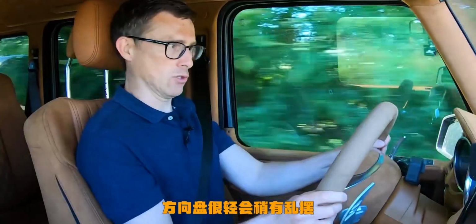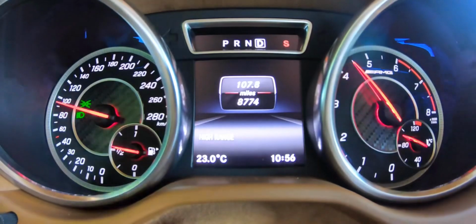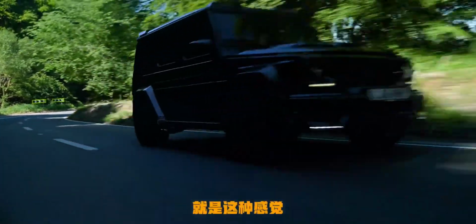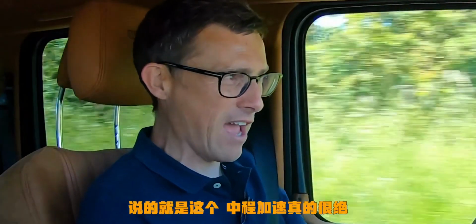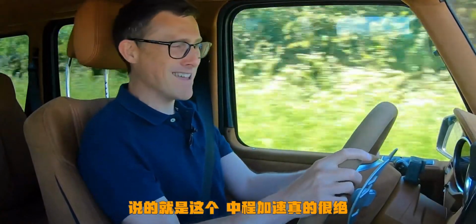And the wheel lights are tracking all over the place. Where are we going? Whoa, I mean, that's where it's at. Just there, right there. That mid-range, once you're moving, is insane.